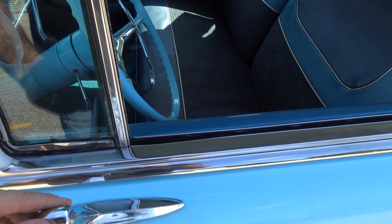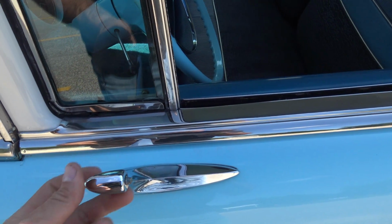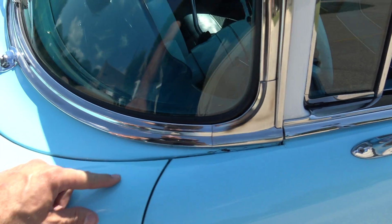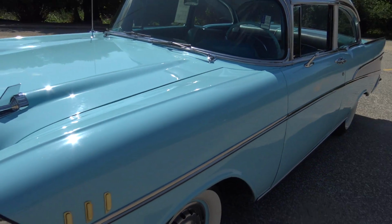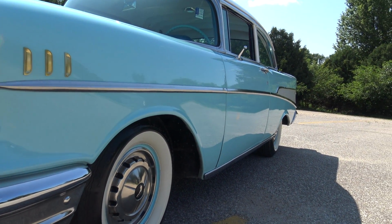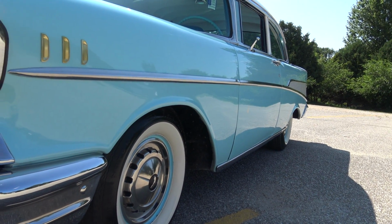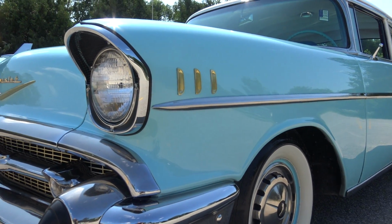I was going down the road with it the other day and the mirror broke off. I don't know what happened there, so that needs to be fixed. We do have some paint imperfections right down here under the windshield area. Other than that, on the driver's side, it looks absolutely awesome. I don't see any major chips, scratches, bubbles, nothing except for what I just pointed out below the windshield.